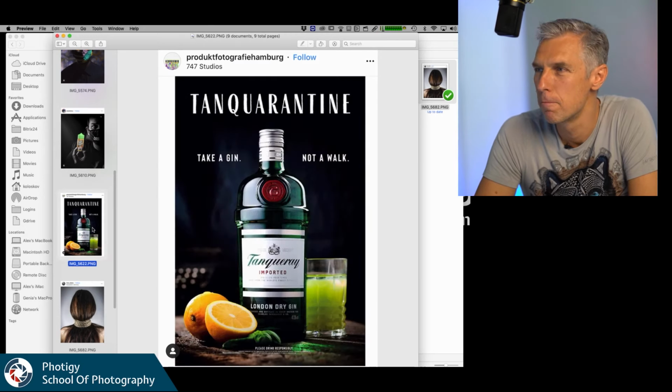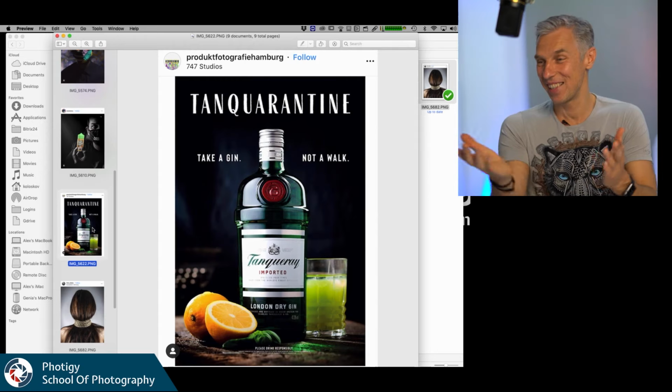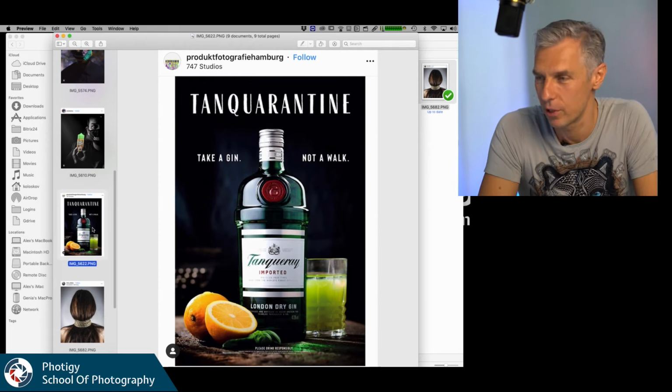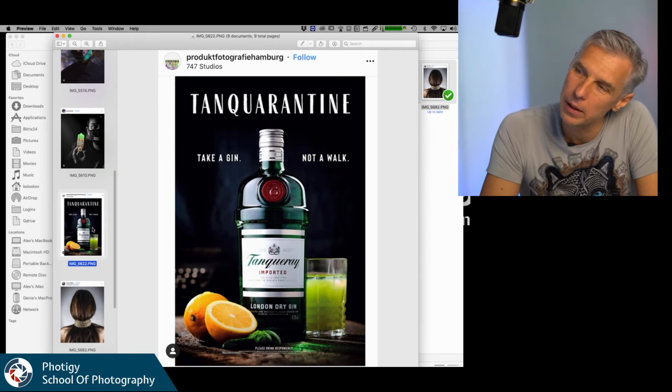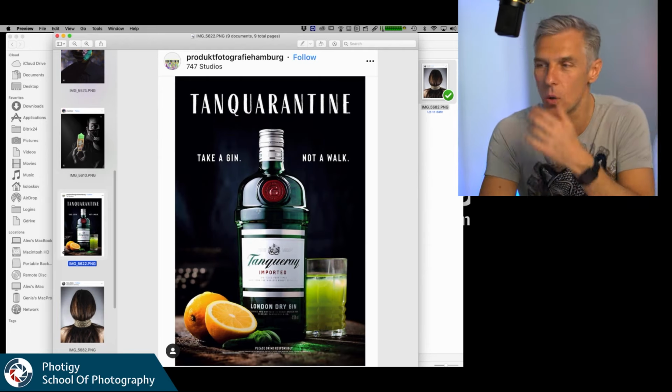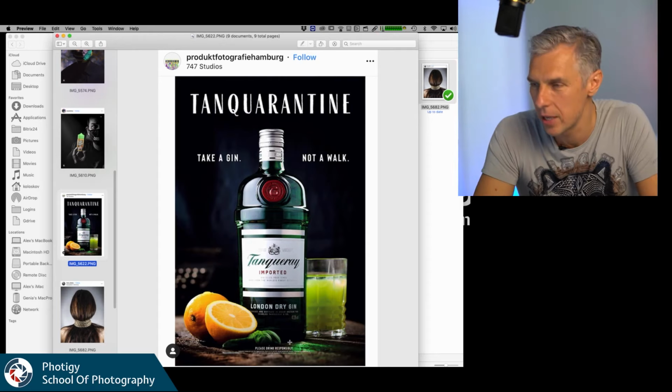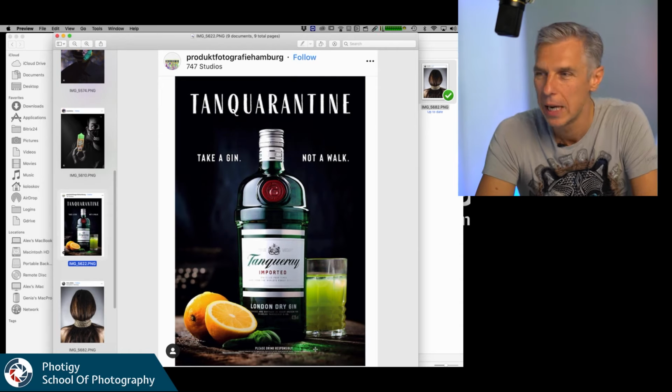What about this? Done quarantine. Take a gin, not a walk. Awesome, wow, that's super. And nice. It's kind of beautiful product photography. It's done well. It's a cool picture in many aspects. Lighting is creative, this light comes through the background, everything.